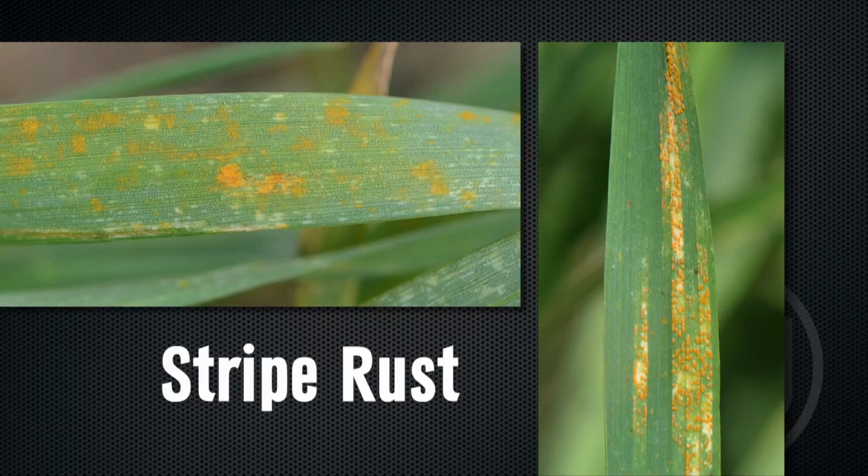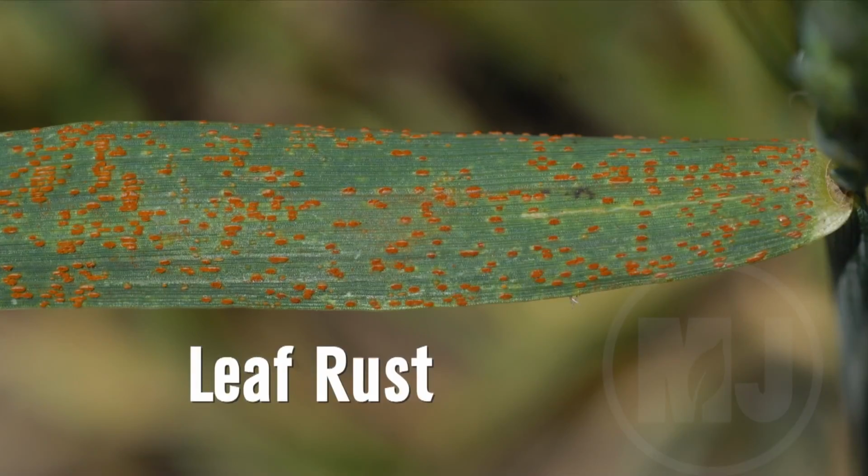And these rusts have over-summered on volunteer wheat. And actually, there are some grassy weeds too that we just found out this year that stripe rust can over-summer on. For example, jointed goat grass is a host of stripe rust. So we have some grassy weeds, and then we have volunteer wheat. And because we had a lot of rust earlier in the season, it over-summered on these hosts. And now it's moving on to the newly planted wheat in the fall.